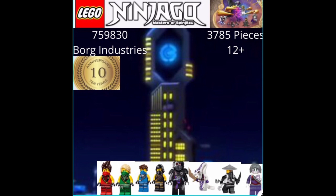So yeah, this would be most likely as big as Ninjago City. So this is not classified as a UCS set like Star Wars or like Harry Potter, sorry. But this would be a really cool set, and it would come with Legacy 2 Kai, Legacy 2 Lloyd, Legacy 2 Jay, Legacy 2 Cole, and Philip didn't add it, but probably a Legacy 2 Zane.